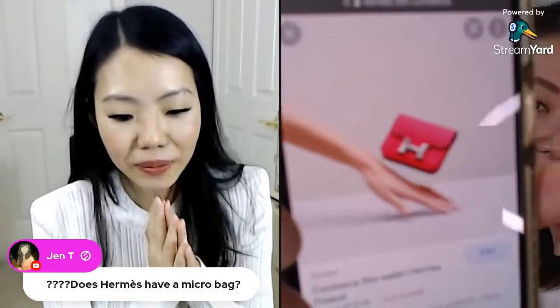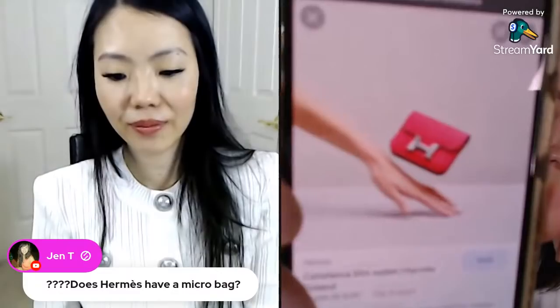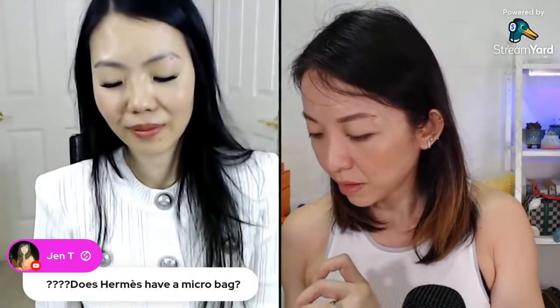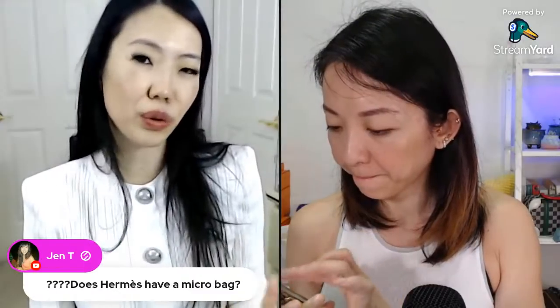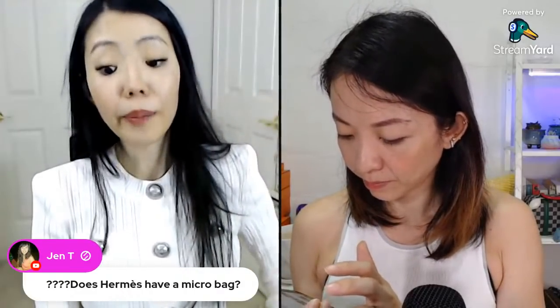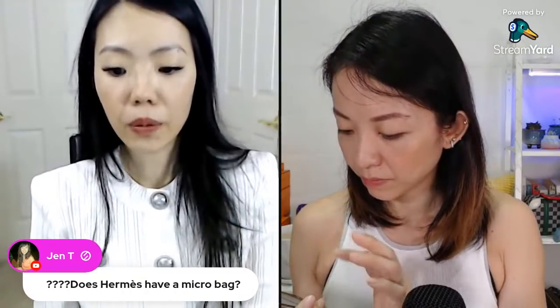So it's really small. See, she's got her hand for reference. It is a micro size. Yeah, it's a micro size, and sorry, it's blurry. But it's really small, and there's a belt loop at the back, so you can wear it as a belt bag. Let me see if I can find that. So that's definitely an option. You do have to sort of use your own chains to make it work as a crossbody version, but for sure you could wear it as a belt bag. Use one of your own belts or their belts to make it work.